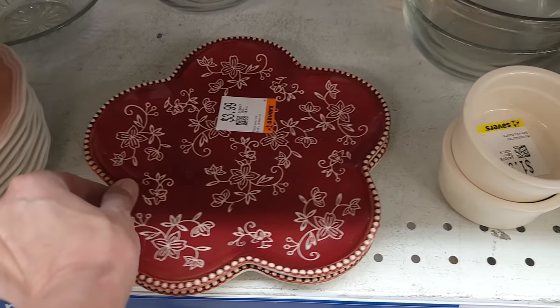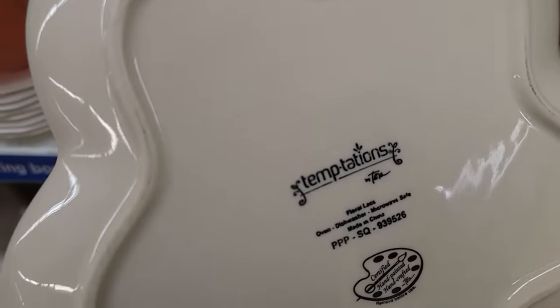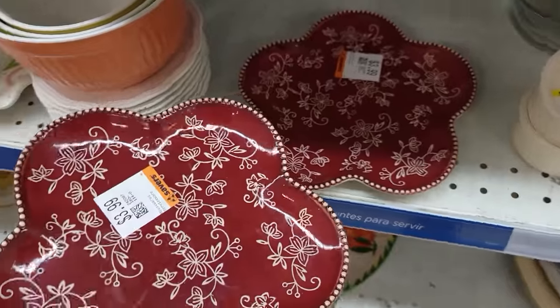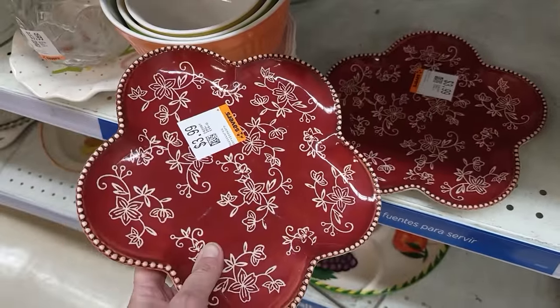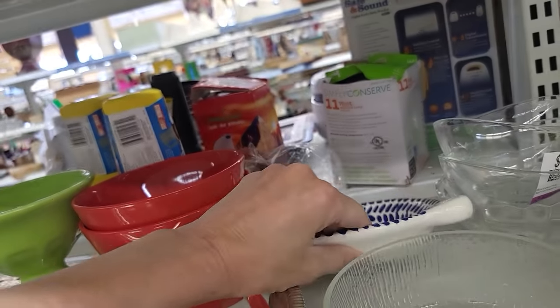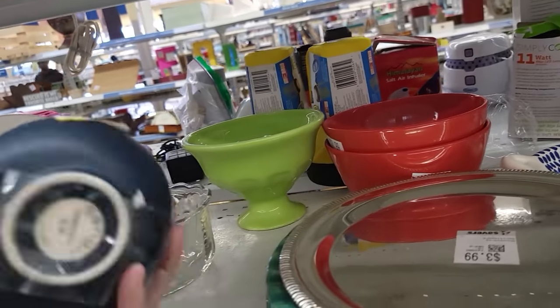These have a Temptations look to them. Looky, looky. So I'm not sure what pattern this is, but for $3.99 each, we'll grab those. Yes. Piece up here. Oh, hobby piece. Just somebody put their initial.